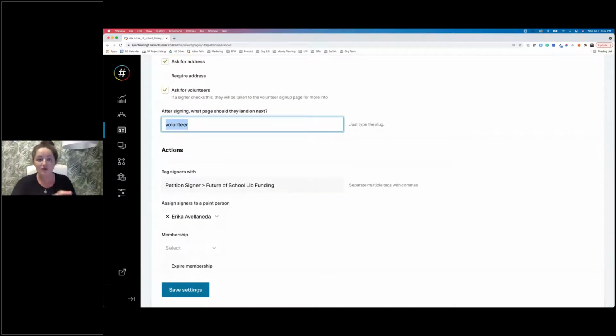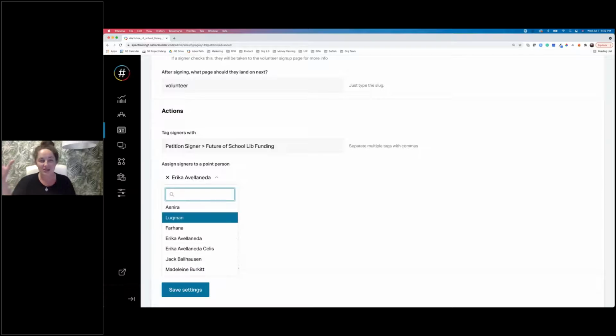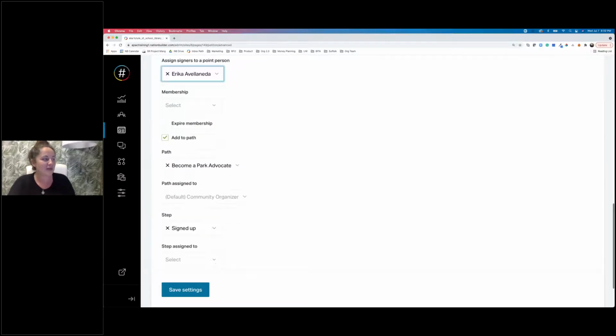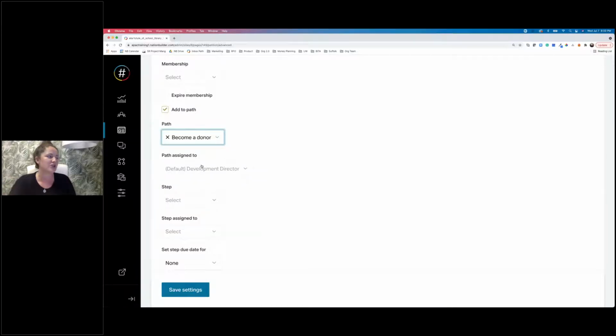And now down here, we have all of the automatic actions that happen to the end user. Here is the tag that this individual gets assigned to their profile. Here is the point person that you can pick from. These are all people that would actually have access to your control panel, to the back end, right? So staff, super volunteers that you are trusting of having access to your data and your website and your email and your fundraising, for example. Then down here is where you would configure the ability to add someone to a path. So we can say, I want them to be on our Become a Donor path, actually, and I want them to be on the Ask to Pledge step.